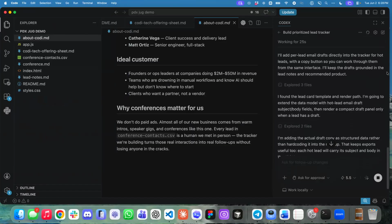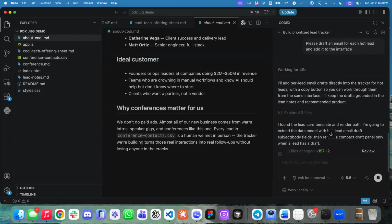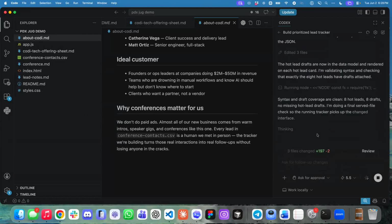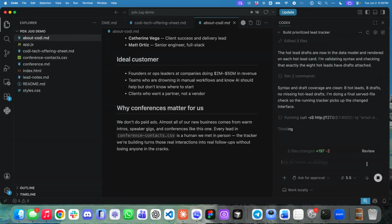So I'm not just building something once and saying, okay, this looks good. And I'm also not just trying to automate. I'm really using the AI to inform the interface, but also to do work that only an AI could do. For example, drafting an email based on the exact way that we want it produced, and combining the two into a piece of software that really helps me follow up. And so you can see here, it's drafting those together and we'll just let it go.